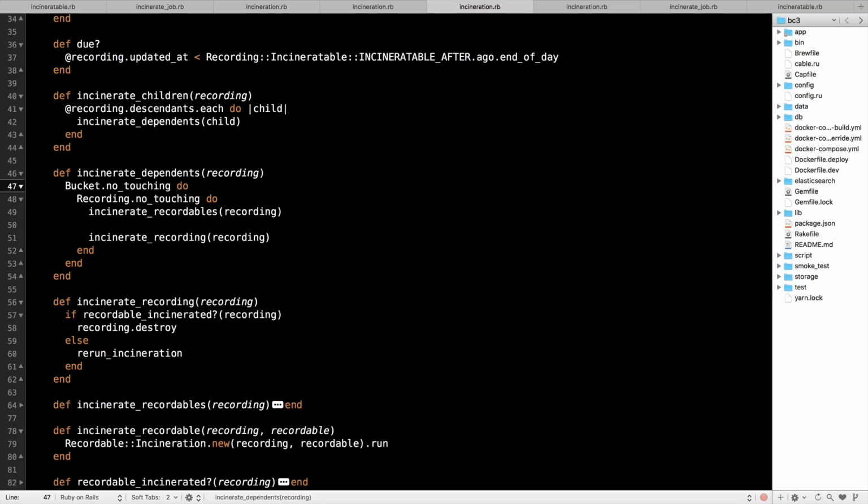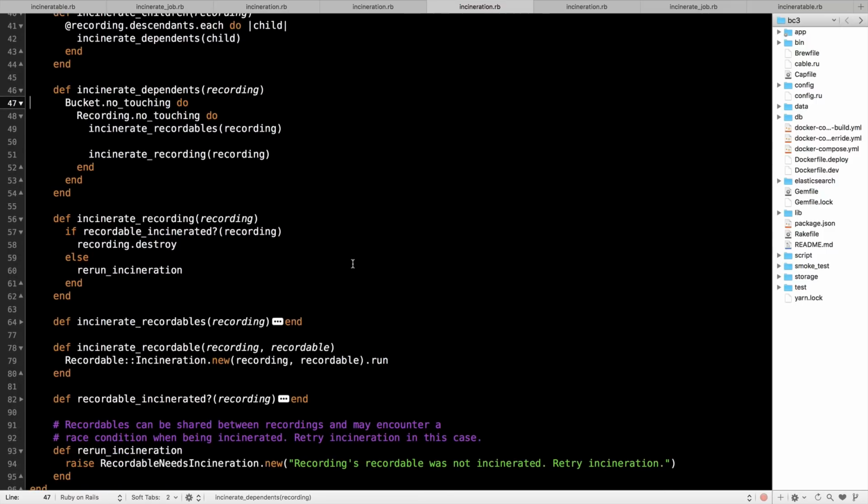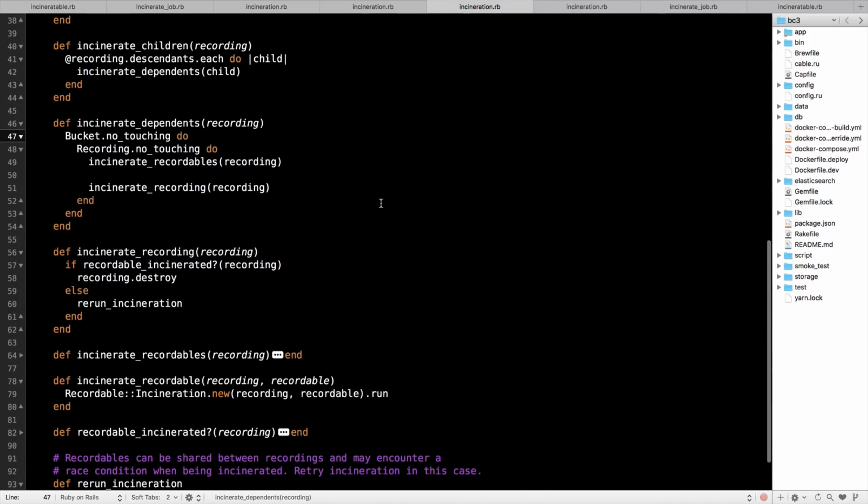But when we're doing this incineration work, we don't actually want each step of the incineration to do this touching, because each touch is an update SQL query, and we don't want to run a ton of those needlessly, especially when you're incinerating a whole account that might have thousands or tens of thousands, or in rare cases even hundreds of thousands of recordings in it that all need to be deleted. Doing a touch and an update on each of these is unnecessary. So we go through this whole path of deleting, again, the children, the dependents, and then finally deleting the recording.